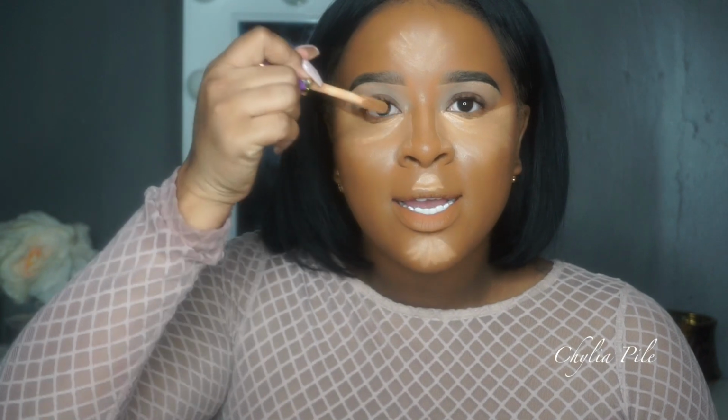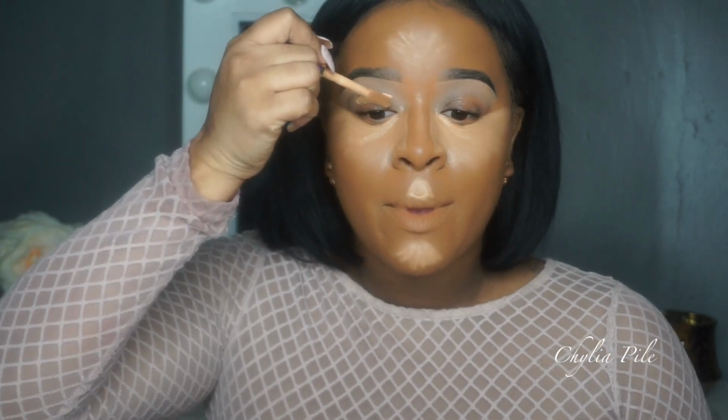What we are going to do a little bit differently that I don't normally do if I'm doing eyeshadow is I'm going to take the concealer and I'm going to go ahead and swipe on my eyelids. So I'm going to use my Real Techniques sponge, the pointed side of this, to go ahead and blend that out.